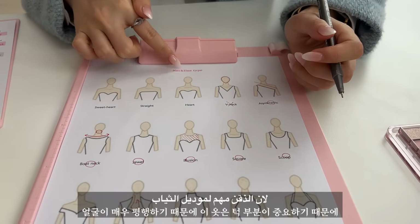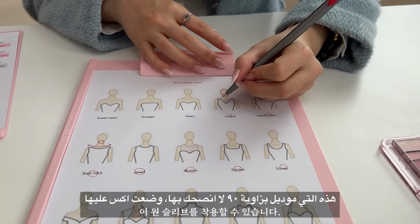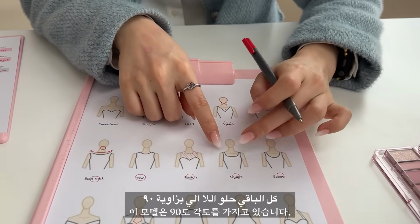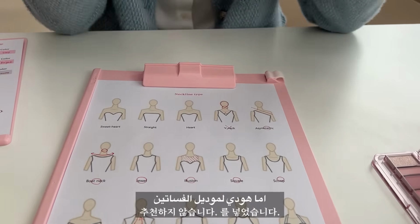What matters for a neckline type is the chin. Since you have a very narrow chin, this 90 degree angle will cover it up. So it won't show your chin. That's why round or even a bit square, even more curved angles are so much better than the V-neck.